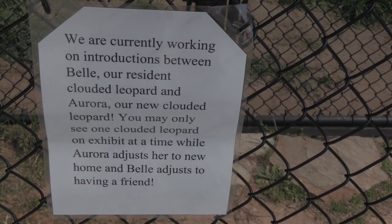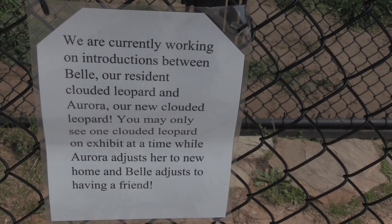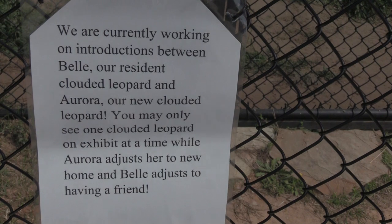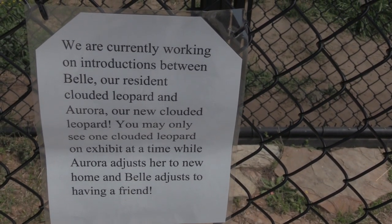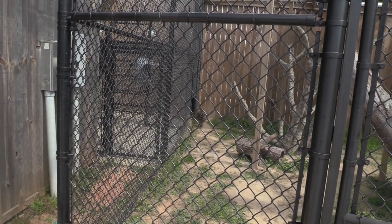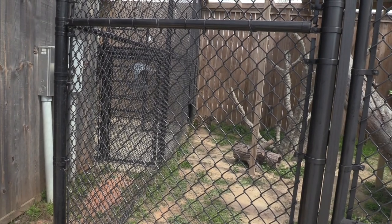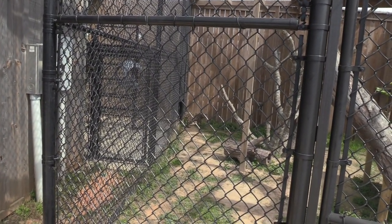We are currently working on introductions between Belle, our resident clouded leopard, and Aurora, our new clouded leopard. You may only see one clouded leopard on exhibit at any time, as Aurora adjusts to her new home and Belle adjusts to having a friend. So I believe this is Aurora, the new clouded leopard. Hi baby, how you doing?